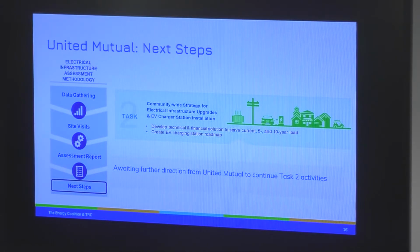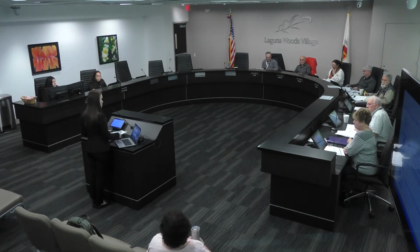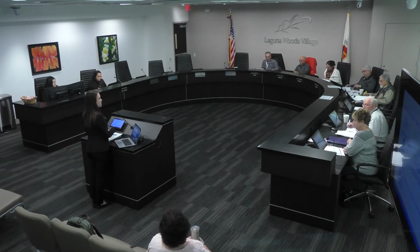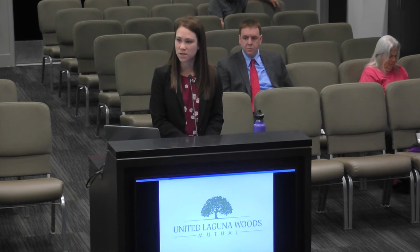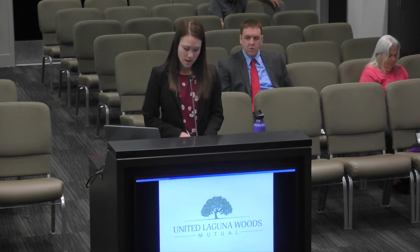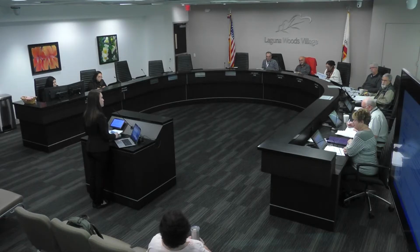Your estimate, is it a rough order of magnitude, or what's the plus minus? The range? Yes, the range is, like we said, an order of magnitude. Based on the sites we visited, we assumed similar upgrades would be required across the laundry rooms and carports at the community. So it's plus minus what? There's a range based on a 10% contingency. So it's pretty thorough then. Okay.